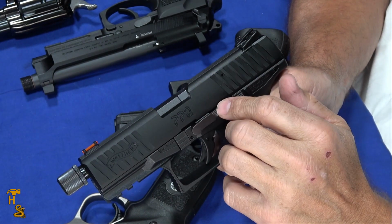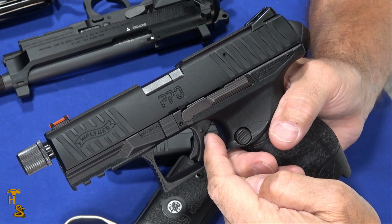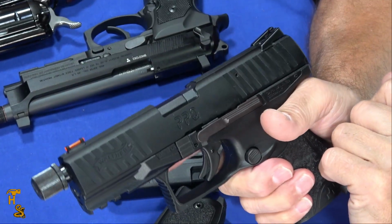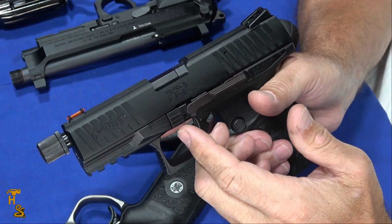This particular one didn't. This gun is just nice to shoot, the PPQ trigger, and it's very, very close to the centerfire trigger. It's a really accurate replica of the centerfire trigger. The same grip ergonomics, the same feel, and it's a full-size, it's not a 2/3 size or a reduced size replica, and all the controls are the same.